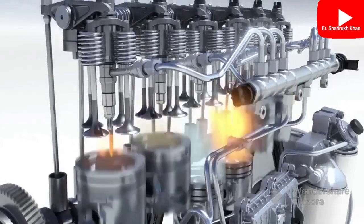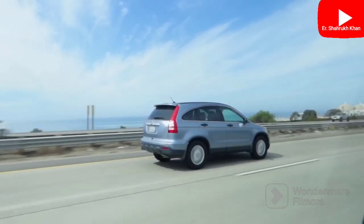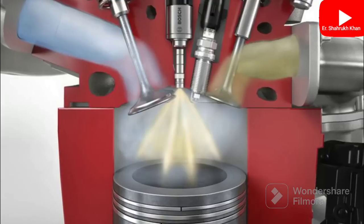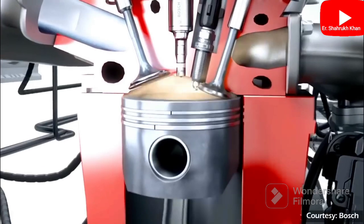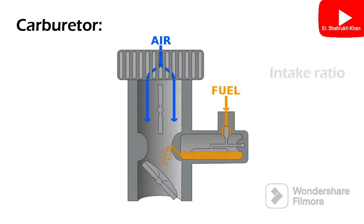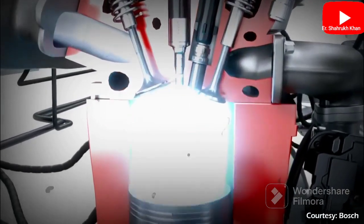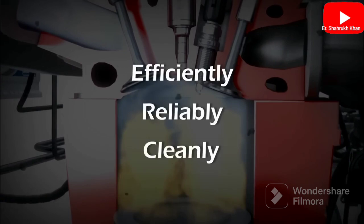Fuel injection also reduces harmful emissions from the car, making it somewhat better for the environment. In general, a good fuel injection system is more accurate than a carburetor. This system delivers the exact amount of fuel needed, no matter the conditions. A carburetor cannot adjust for the fuel intake ratio, so it is less accurate. Overall, fuel injection is a modern technology that helps car engines run more efficiently, reliably, and cleanly.